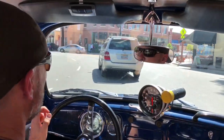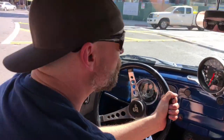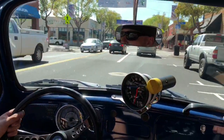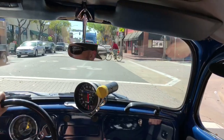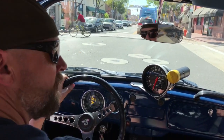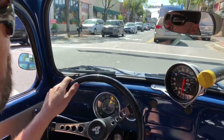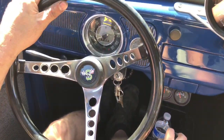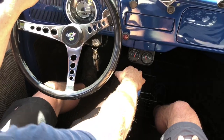So what's in this thing again? It's a 1915. Basically just shop leftovers: counterweighted 69 millimeter crank, AA 94 millimeter pistons, fully balanced, light flywheel, stage 2 clutch, FK45 with 40 by 35.5 cylinder heads. That's awesome. Ported, of course.